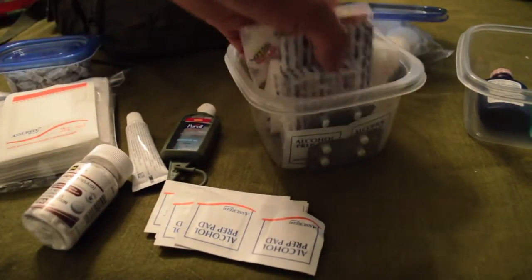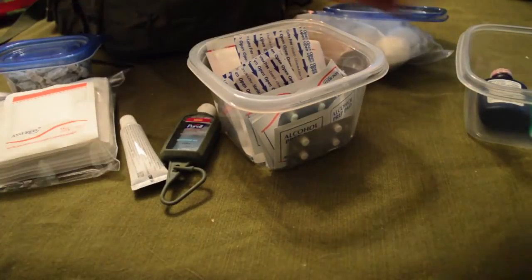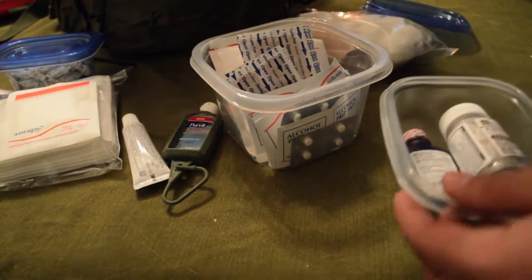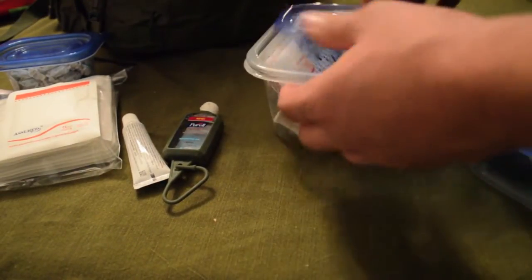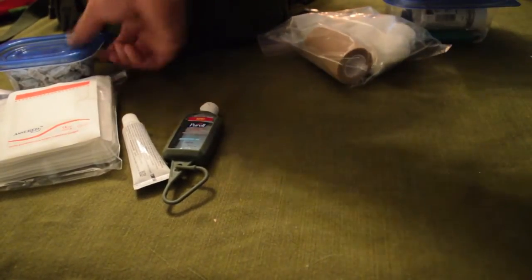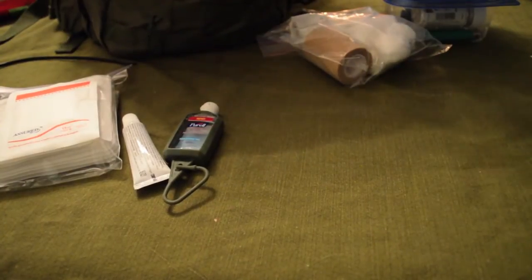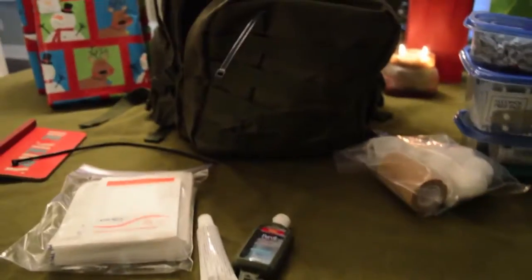So this would take care of very minor scrapes to a cut. Nothing gushing. This does not include a suture kit, which is something that if I was to do again, I might include. On Amazon, you can get a suture needle and it comes with thread as well for about $3.99, which is something everybody should include in their preps. So that took care of the first pouch.